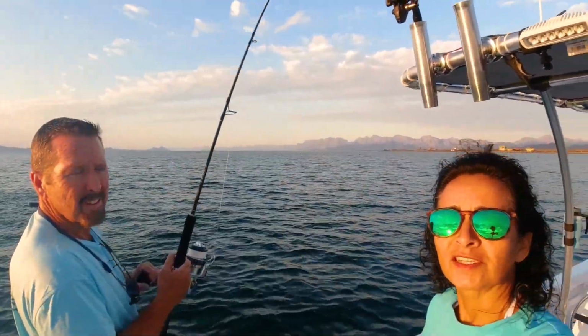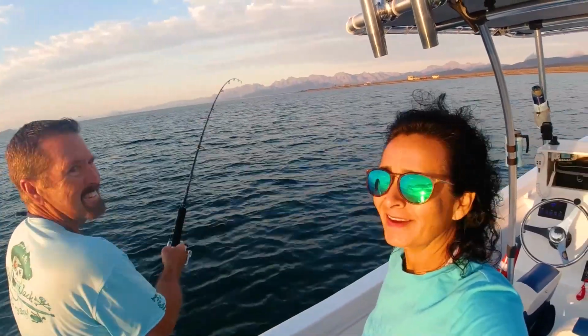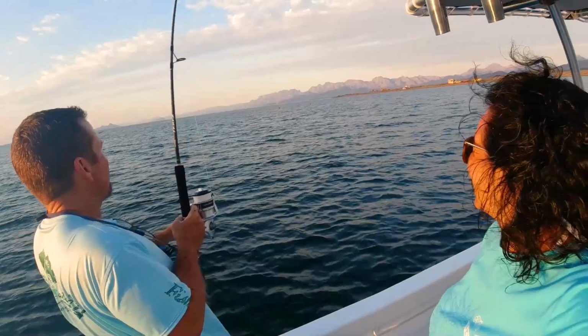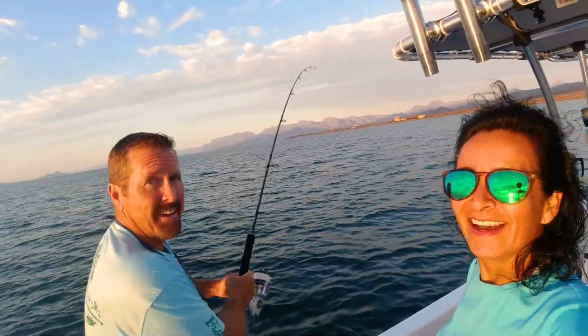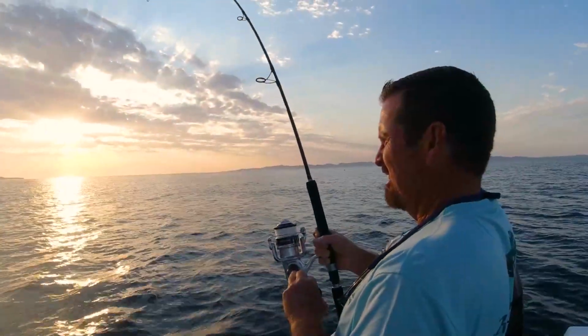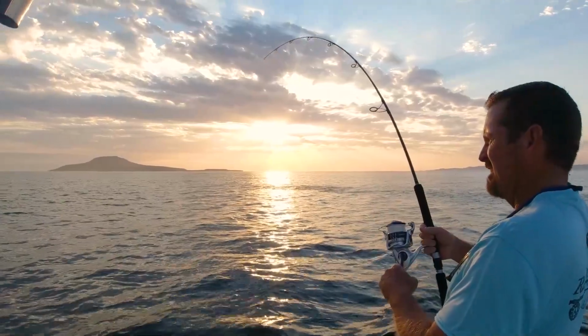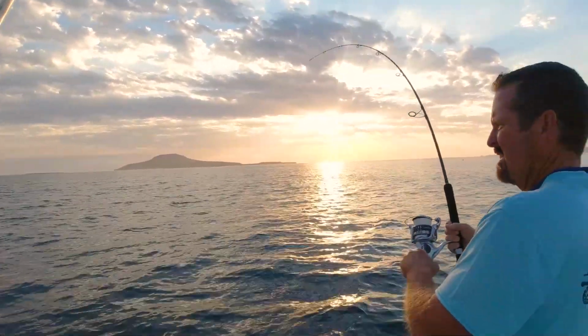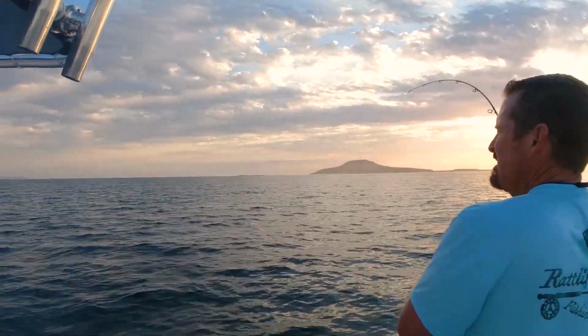Okay, so it looks like the fish is getting closer to us. Still a little bit more fight in it. So hopefully we'll get it soon. Oh yeah, here it comes. Tiring out. Just enjoying the fight, enjoying the morning. Good size, I tell you that.